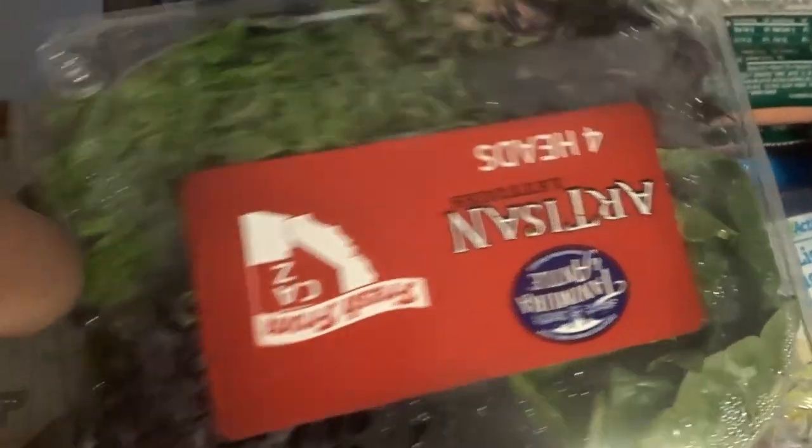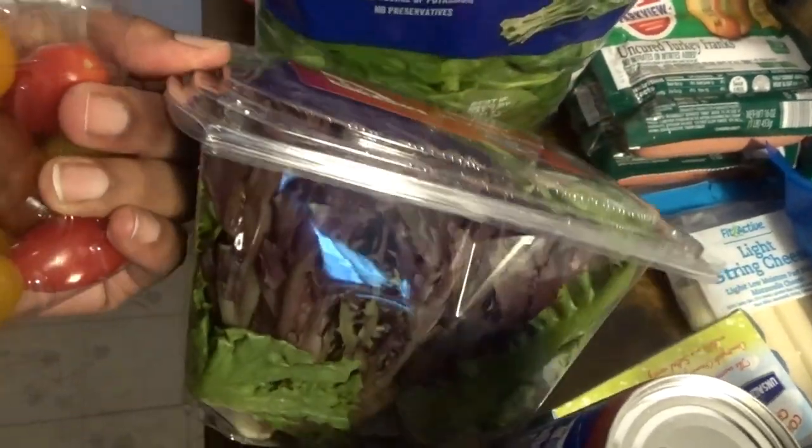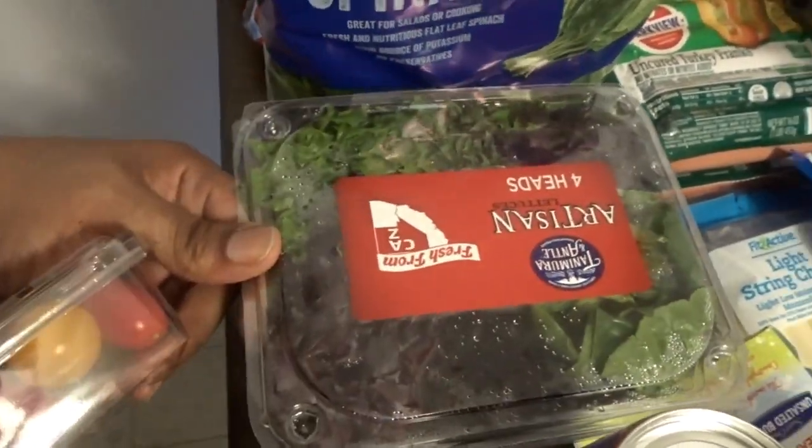I am going to try this artisan lettuce that my mother told me about. She says it's pretty good. I'm still not eating the romaine, but I need crunch. She said this was a good option, so I'm going to try that.